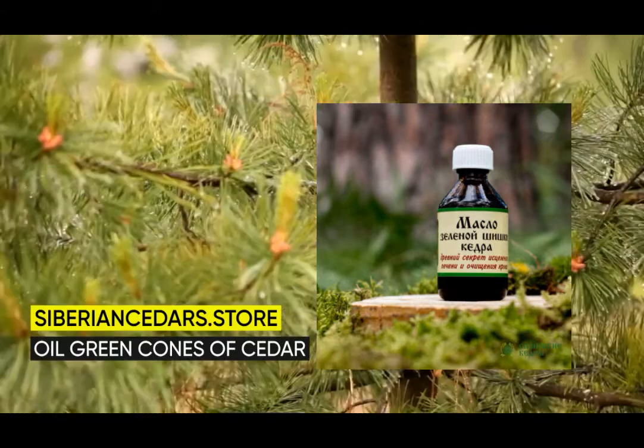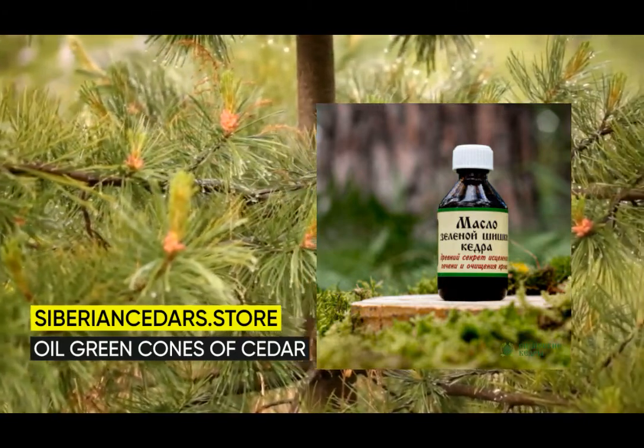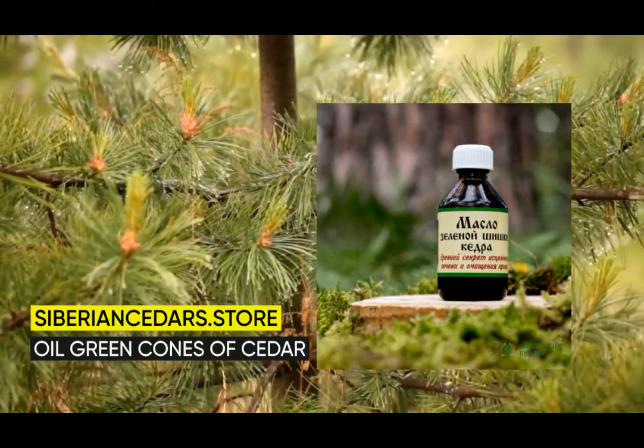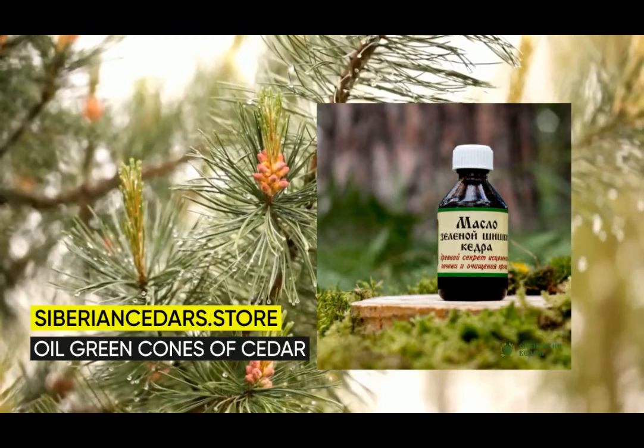Hepatoprotective effect: protects liver cells from toxic substances. Restores liver function and reduces the level of bad cholesterol in the blood. Blood purifier, normalizes the heart.